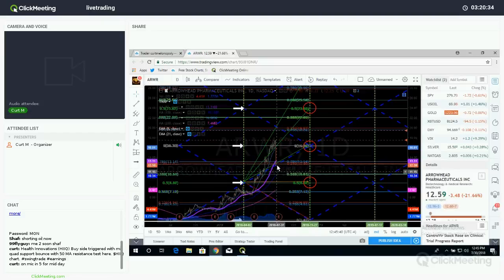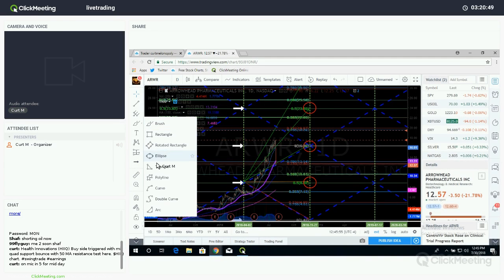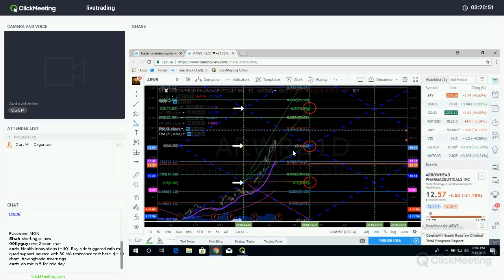Anyway, it's now lost its 50 MA, which really bites. It's down 21% today. Now, it does have a structure here. I'm in 1/3 sizing. Long.